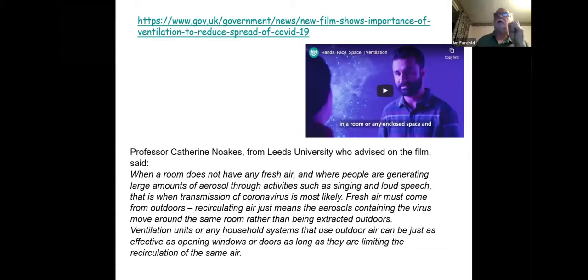Now, it turns out that carbon dioxide is a very good proxy for the quality of the air circulation. The carbon dioxide level, the higher it is, the worse the ventilation in a site. It's quite an easy thing to measure, and it's a very good indicator of whether a room is healthy, both in relation to CO2, but also in relation to COVID transmission.